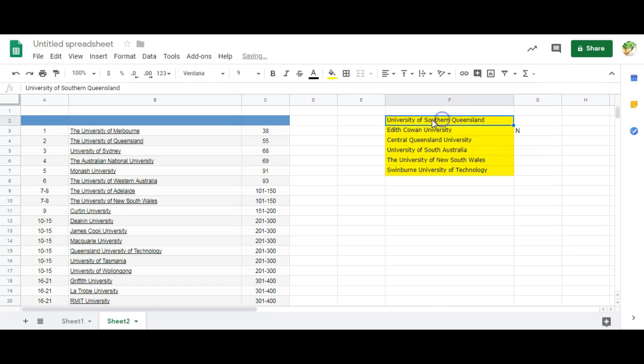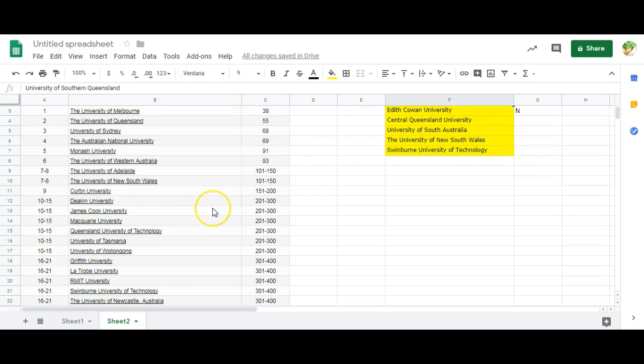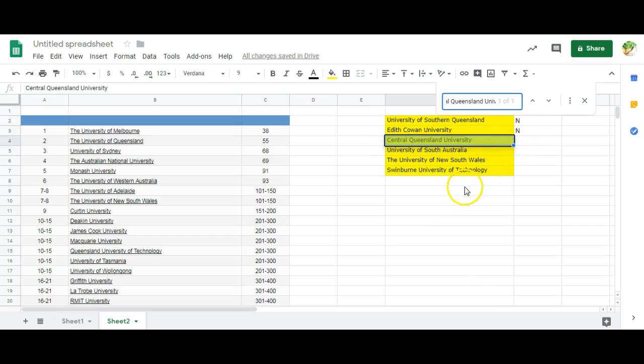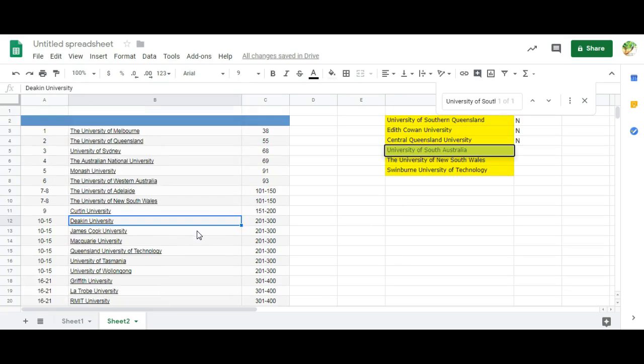Let's look for University of Southern Queensland. Okay, University of Southern Queensland is not there either, so we'll do N. Let's look for Central University. You can do Control F, okay, and it is not in the list either. Okay, University of South Australia, Control F, Control V, and it is not in the top list either. University of New South Wales.